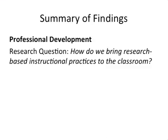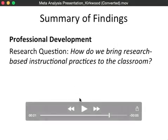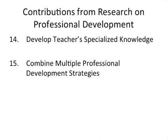The next question that the researchers asked was, how do we bring research-based instructional practices to the classroom with professional development? Teachers' delivery of complex evidence-based instruction and interventions can be improved through developing their specialized knowledge and supporting consistent long-term implementation of evidence-based instructional practices.